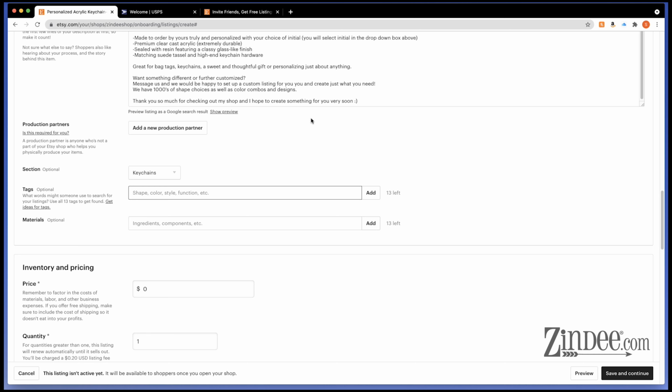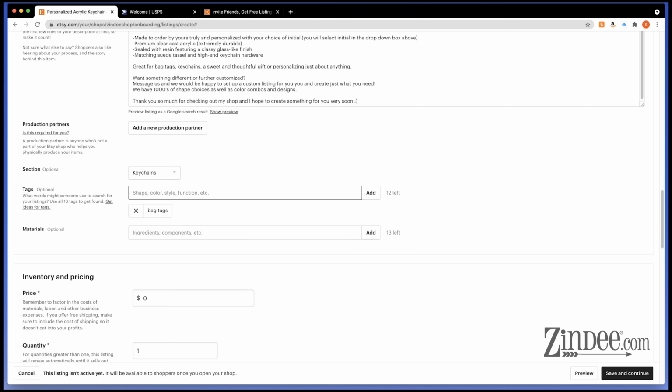This one is not really anything specific, but it has a bunch of uses. So let's do some uses. So we can put bag tags. You can put comma, or you can press enter. Okay, so either one. So let's say bag tags, book bags. We can do keychain, obviously.